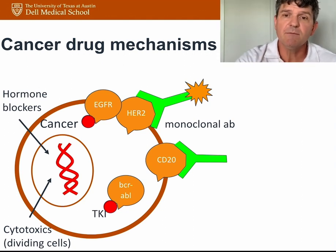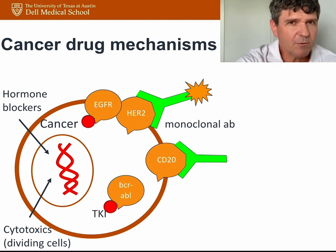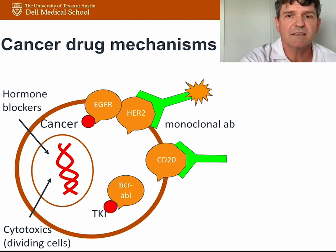And the side effects are going to come from that cytotoxic therapy. So it is a chemotherapy, but it's a targeted chemotherapy. It's pulled inside the cell and works inside the cell.